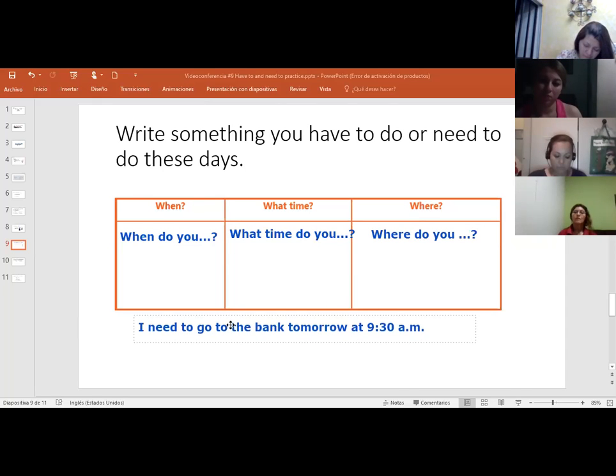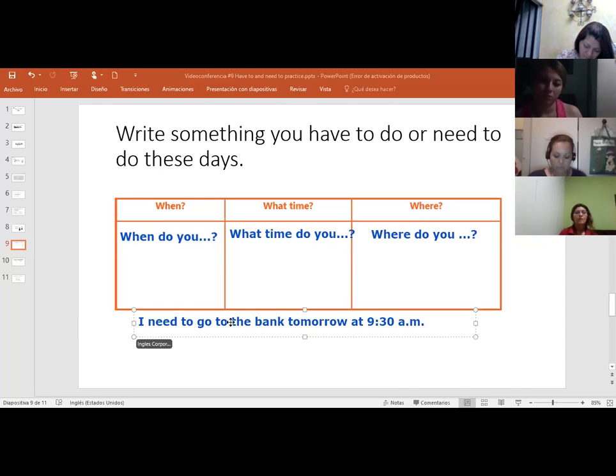Let's go ahead and write our example. This is my example. You write two examples with have to and two examples with need to about your job, about your day, sobre su día, sobre su trabajo, but write two with need to and two with have to. Is that clear? Yes? Okay, very good. Very well. Now, take a screenshot so you can have your examples or copy the examples.